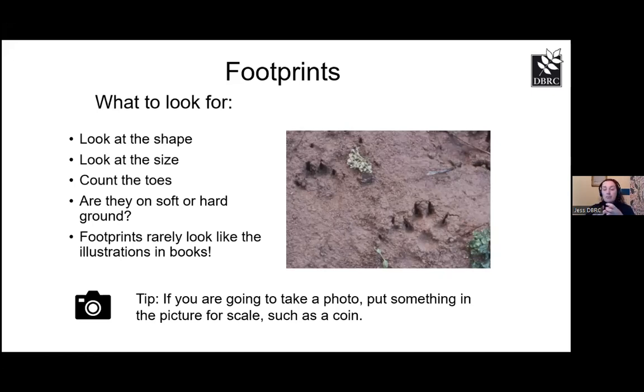So that's something that we need to know with signs, is that sometimes just one is not enough to be really conclusive, because you can get signs that are really similar. Sometimes you need to really piece things together to work out what animal has been passed through there and left these signs.